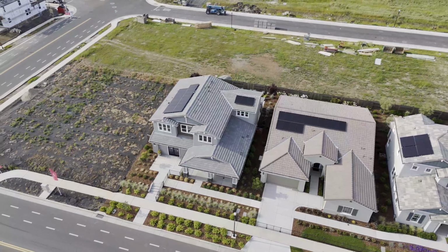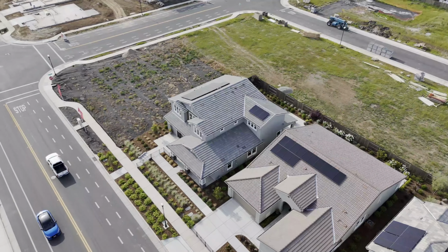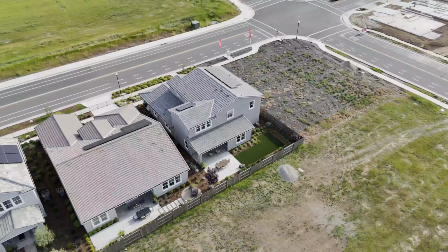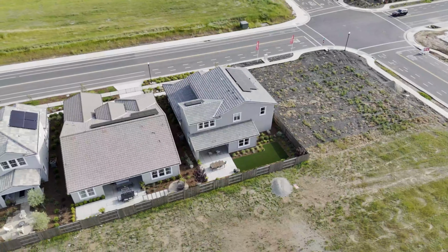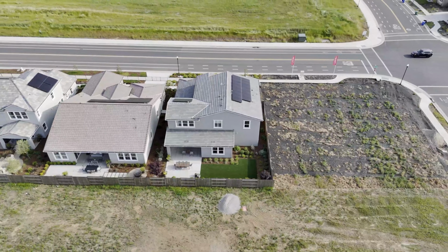We have an amazing home tour for you today. This large 3,200 square feet home is from Taylor Morrison, located in the beautiful city of Elk Grove in one of the most prominent neighborhoods.